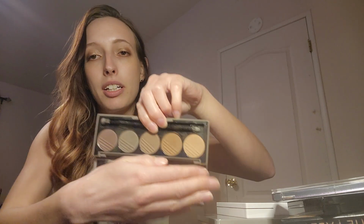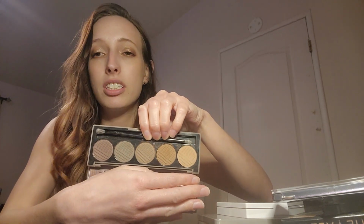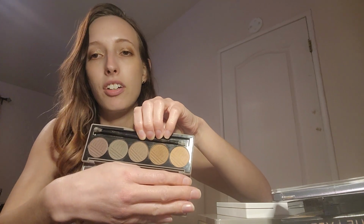I like this. Again, I love the formula. I love the matte formula. I believe that this is still available, and this definitely makes me think of winter time. I pair this eyeshadow palette with any shimmer shade and you will have a beautiful look.